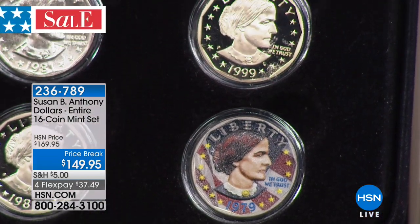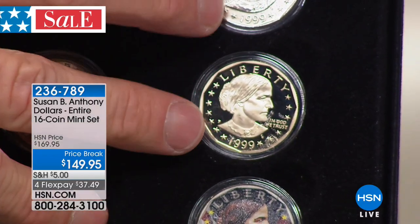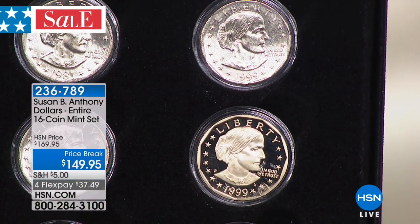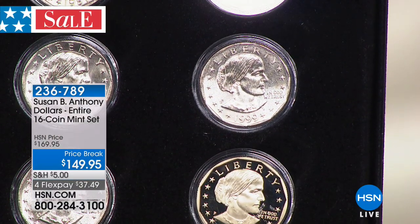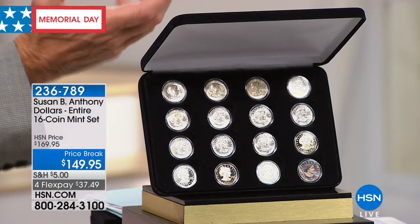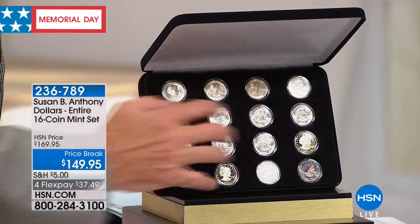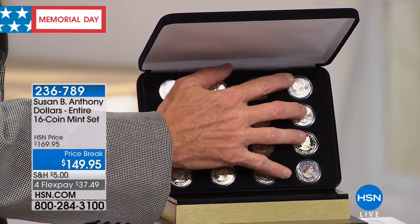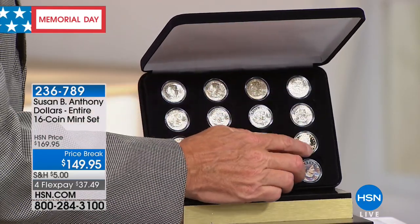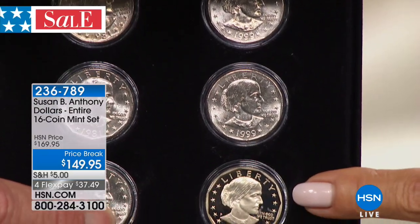And so you're going to have 12 coins here. But these are the coins that make the set, because most people don't even know that these coins exist. These are the 1999 Susan B. Anthony dollars. And people are going, what? I thought they made the last one in 1981. And when you usually see sets of Susan B. Anthony dollars, particularly in this price range, you only get these 12 coins. What they don't put in here are these coins right here: the Philadelphia Mint, the Denver Mint, and then the Philadelphia Mint proof of the Susan B. Anthony dollar from 1999.